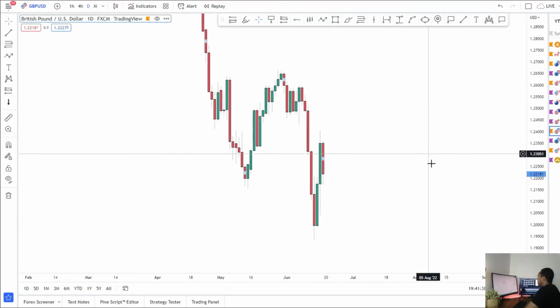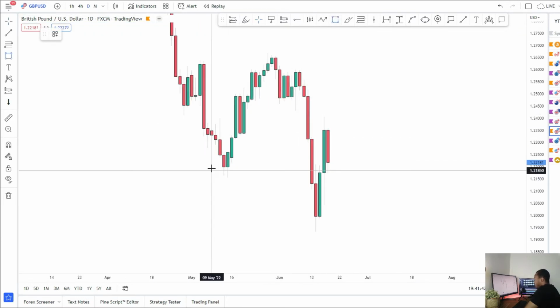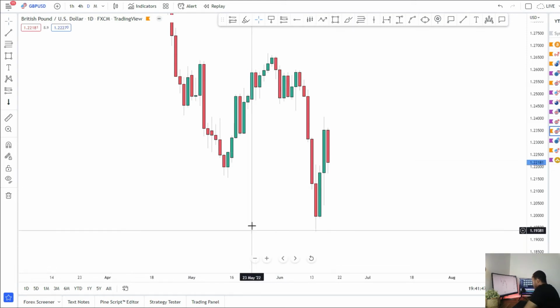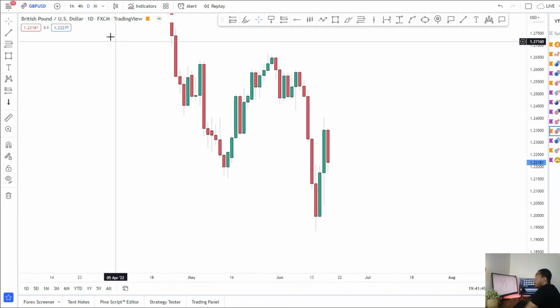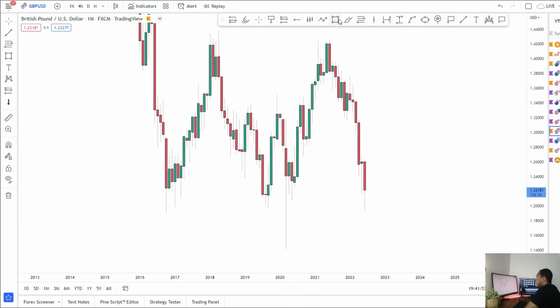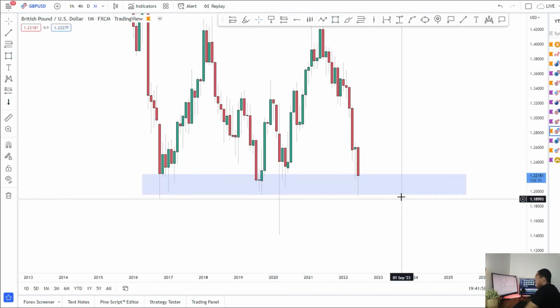Okay, so pound dollar up next. So as you can see, nice move to the downside, smashing through a target which were these lows and pushing a lot further. Now pound USD actually tapped into 1.2 there. So very big psychological level for pound USD. Reason being, 1.2 is basically this level of support here on the monthly time frame. So if we hold this, we could see a big reversal potentially.